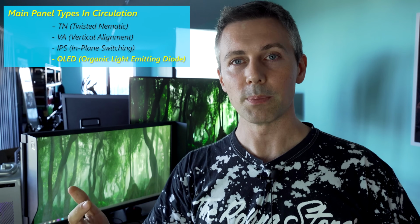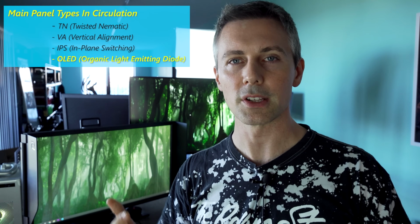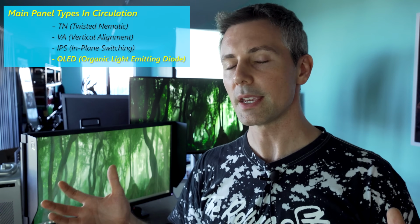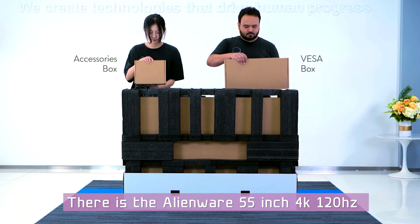And essentially, we are not yet seeing, and I really hope we do, OLEDs being introduced into high refresh rate computer monitors. We're talking 24-inch, 27-inch, and even 32-inch. We have yet to see a monitor implement OLED that has a high refresh rate. And the thing is, it's so perfect for this technology. And honestly, I can't wait to see the day where we do get OLED in computer monitors.